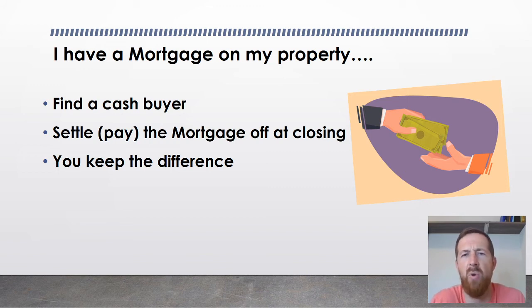So how that's going to work, it's very simple. The buyer is going to bring the money to the closing, put it into escrow. The title company is then going to take from that money and pay off the lender, satisfy or settle the mortgage, and then they're going to give you the difference. So if you owe $20,000 in a mortgage on the property and you sell it for $30,000, you would keep the $10,000 difference minus the closing costs or taxes or any other expenses for the transaction.